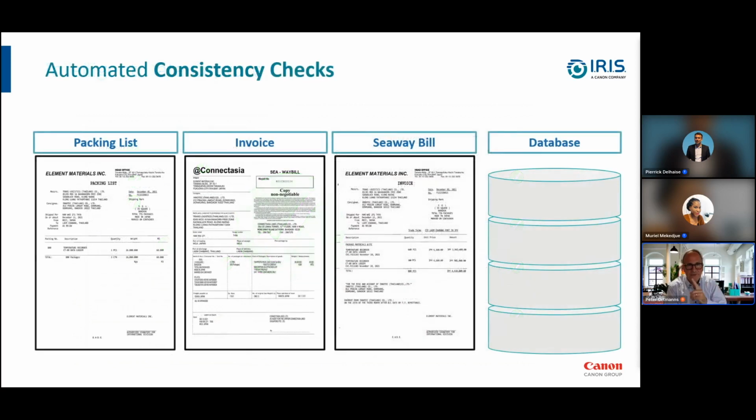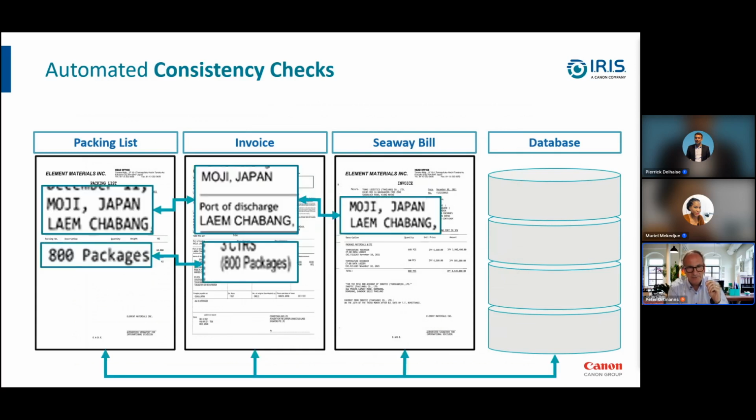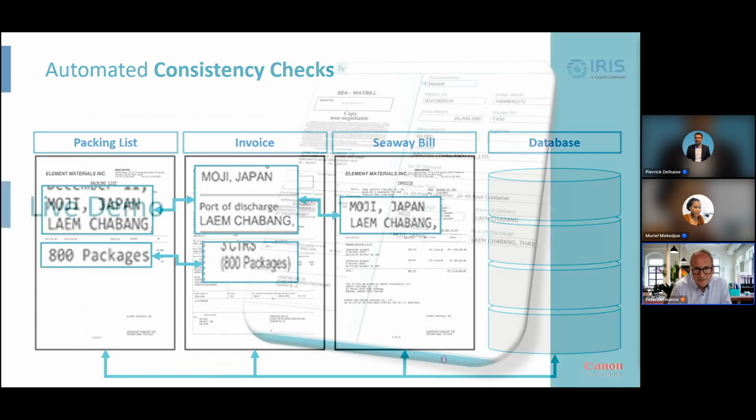Cross-checks, data integrity checks, and data consistency checks validate the data automatically. Thus, Iris Extract supports companies to identify commonly found discrepancies, such as the description of goods might be inconsistent, or the ports of loading and the destination maybe are not the same between the different documents. The quantities or dimensions differ between the documents, and many, many more. So let's get a look and feel on the software by moving into the live demo.